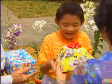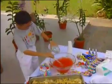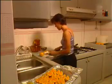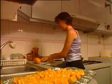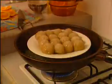Today is Tommy's birthday. He is having a party. He has invited all his friends to his birthday party. This is Tommy's mother. She is cooking in the kitchen. She is a good cook. She is cooking the food for the party.